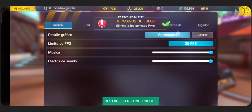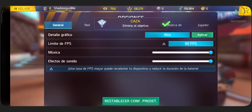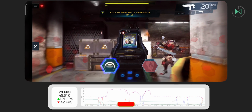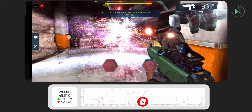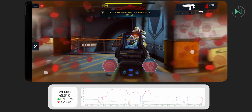In the Legends game, we changed the automatic setting to put a high setting at 60 frames per second according to your price. In this case, unlike what we have seen on other cell phones, it started the test at 60 frames per second and later tried to go up to 120. Possibly because of the temperature issue, because after a bit of time trying to get to 120, it came back to 60 frames per second.